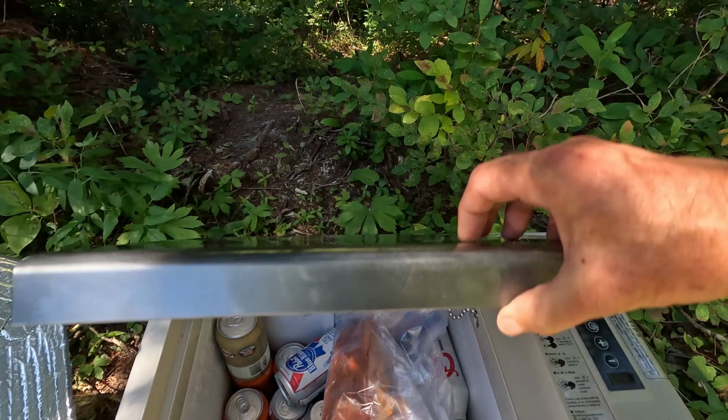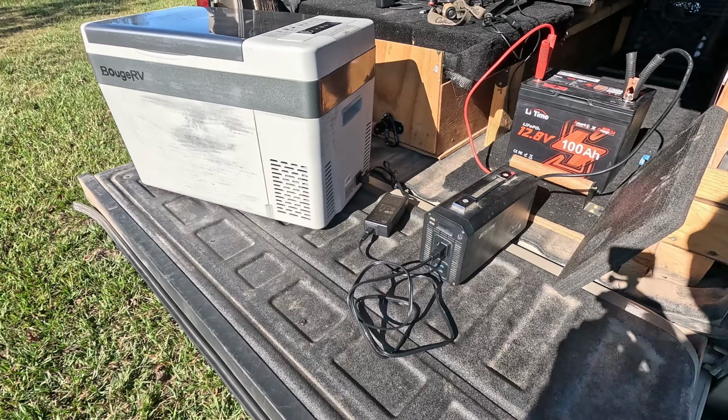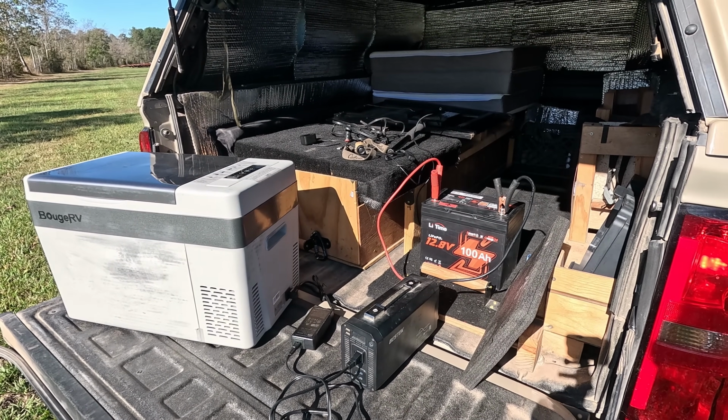I mean, it's amazing. All right, so let me talk about the battery and how I have it rigged up. You can run this from a household outlet, through an inverter, which I do have, but I didn't want to keep my inverter on all the time.